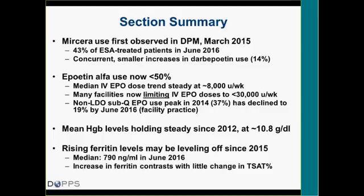we've seen Mircera use first observed in the DPM in March of 2015, now at 43%. We've also seen concurrent smaller increases in darbepoetin use, which was not very common, mostly used in hospital-based units. But in recent times, we've seen it outside of hospital-based units as well, now 14% overall. EPO alpha use, on the other hand, is now less than 50%, and EPO dose trend has remained steady at about 8,000 units per week.